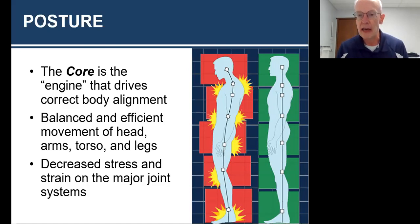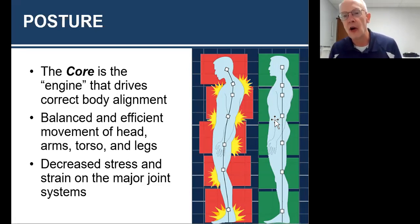So it's like, what? This is kind of interesting, but if the core is working strong enough, if the core is balanced and appropriately functional, you're going to promote appropriate posture. You're going to get balance to allow efficient movement of the head, the arms, the torso, the legs, and you're going to get decreased stress and strain on the major joint systems.